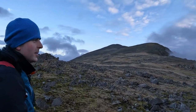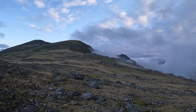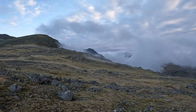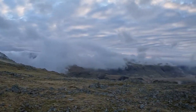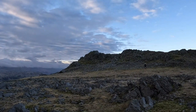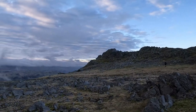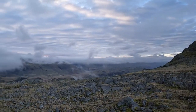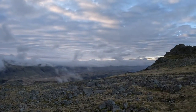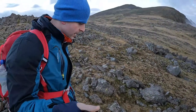But this is unreal. I'll just give you another shot of this. There's going to be so much of this in the video, because that is some view ahead and behind there. Back to the slight side. Absolutely beautiful. The sun hasn't quite risen yet because of that bank of cloud, but hopefully at some point.